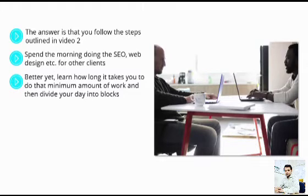Better yet, learn how long it takes you to do that minimum amount of work and then divide your day into blocks. Spend the first half of the day working on the busy work, and then when 2 p.m. comes, switch to your other work, the stuff you're passionate about, the stuff that will take your business to the next level. This is essentially what we call bootstrapping.